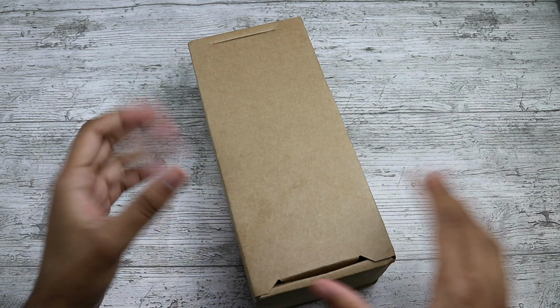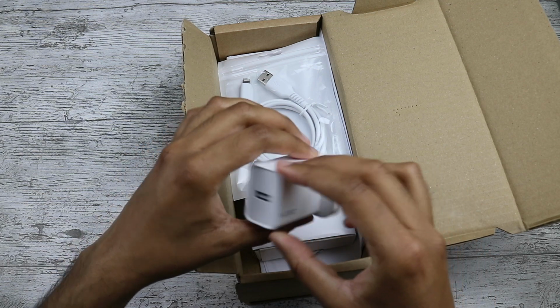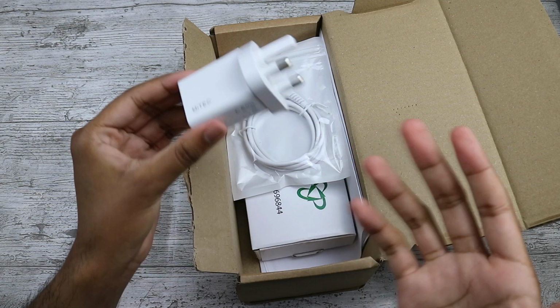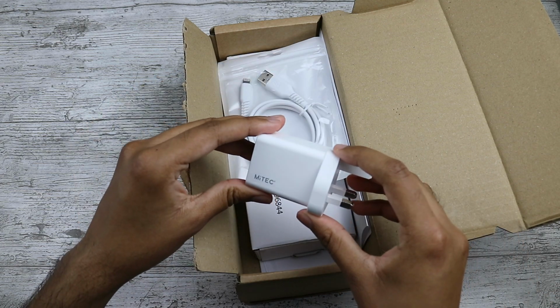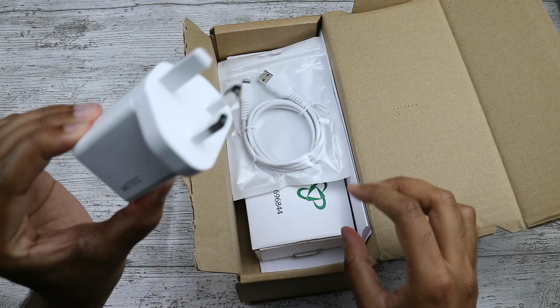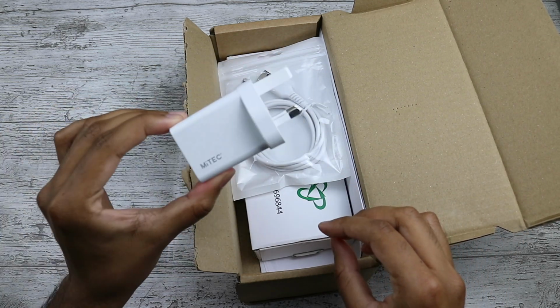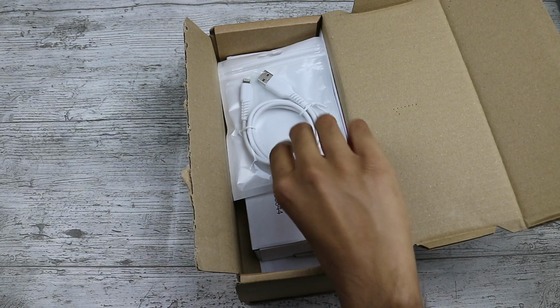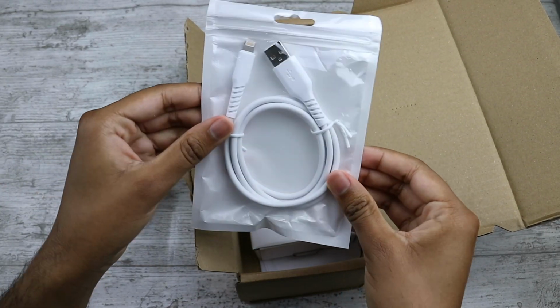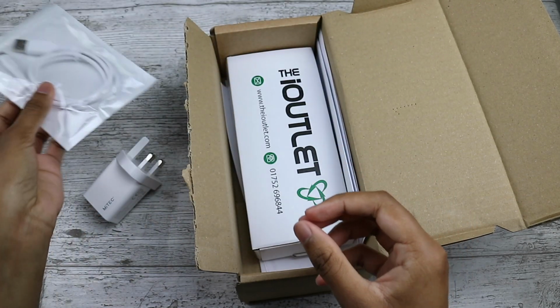Boom, we have some very dodgy looking chargers. I wouldn't use this, to be honest, because it's not Apple certified. It's clearly some third party. I've never heard of Me Tech. It sounds very dodgy. So yes, I would advise to not use this if you do get an Amazon Renewed phone. And the same goes for this wire. All of this looks very dodgy. But I do appreciate that they offer accessories in the box.